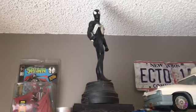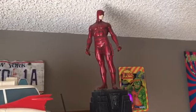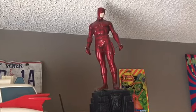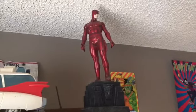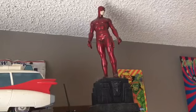Little Randy Bowen Spider-Man action. Remember Randy Bowen when he was the man? And then this is one of my favorite things I own, the Randy Bowen Daredevil statue. So beautiful. Sometimes I'll get drunk and start walking around with this thing, pretending it's an Oscar, and I'll do my practice speeches. I'm surprised it's not more dinged up.